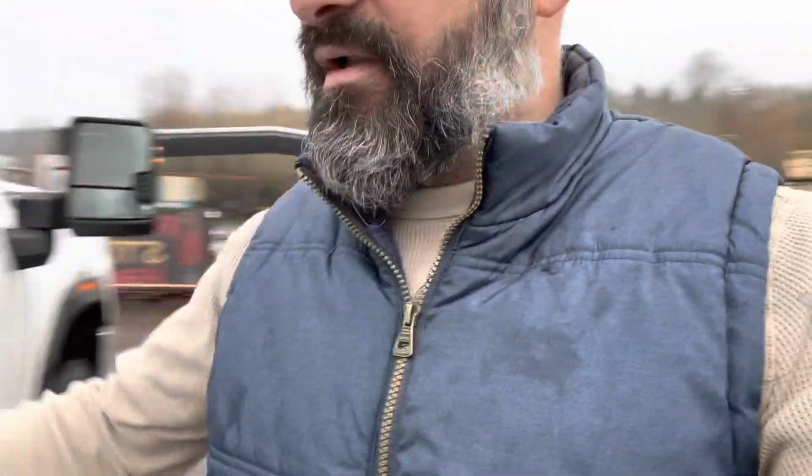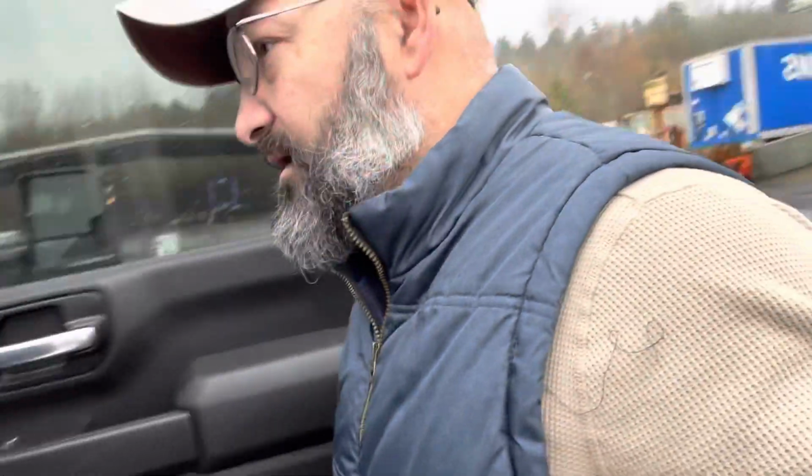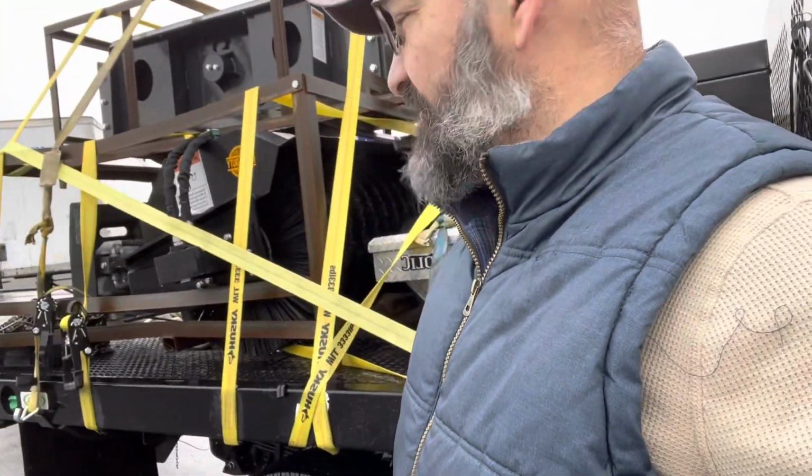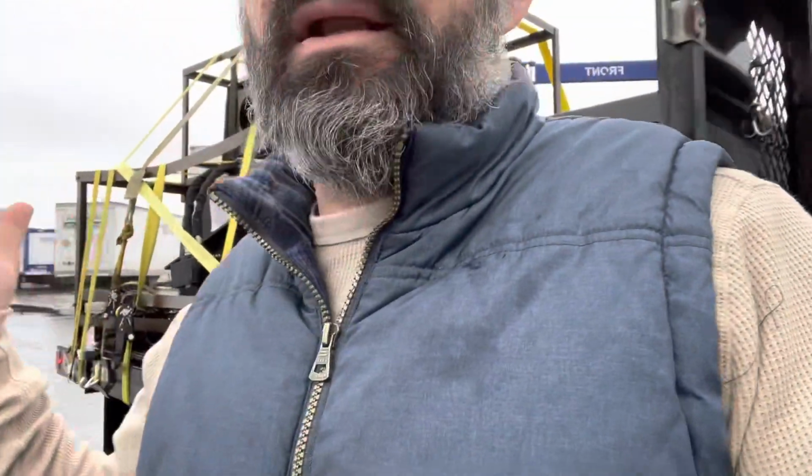And so we're gonna be putting some gloves on, if I can get access to my gloves. And then we're gonna unstrap all this, and then the operator, our forklift operator, is gonna come out and unload all this stuff by forklift.